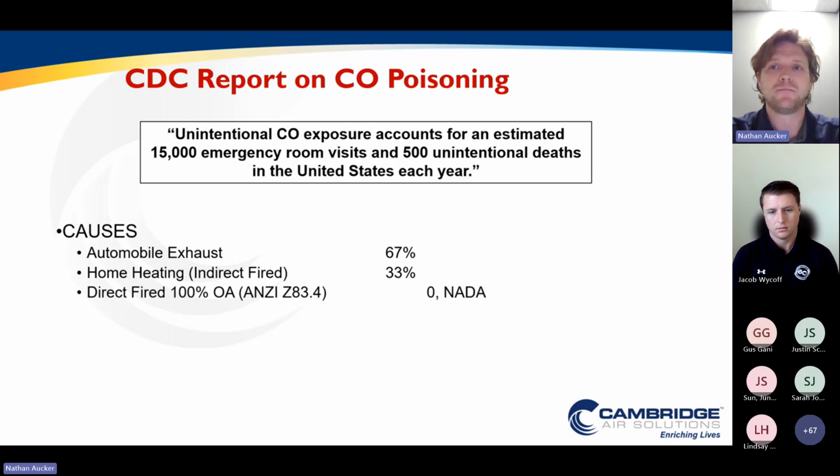fired combustion device. And I find that fascinating, that a direct fired system that is designed to deploy and deliver the products of combustion to a space was actually not the cause of any of the CO exposures across the US, though they are widely deployed in many commercial spaces. It begs the question, why? So I'll ask you the question, why?